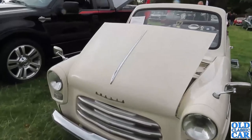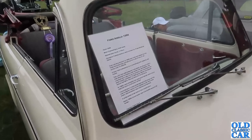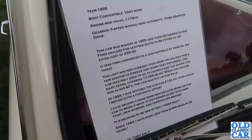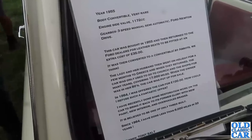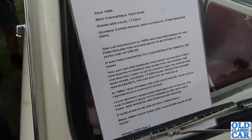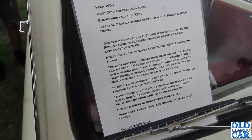Look at this here, a Ford 100E Anglia convertible. Very rare. 1172 semi automatic Ford Newton drive. That's similar to the stand drive setup that I used to have on my Standard 10. It was returned to the Ford dealers for leather seats, and they're converted to a convertible by Abbott's. They think Abbott's did the estate car conversions of the Zephyrs and the consoles and so on at the same sort of time. What a great history that is.